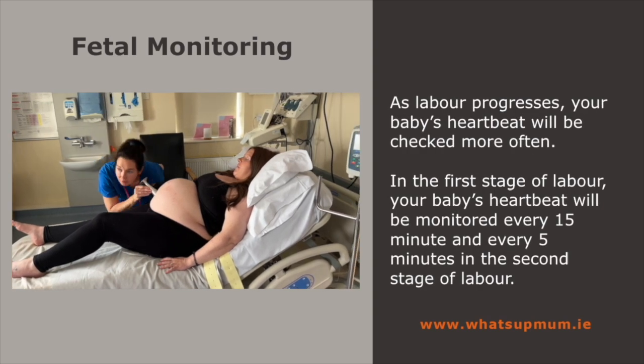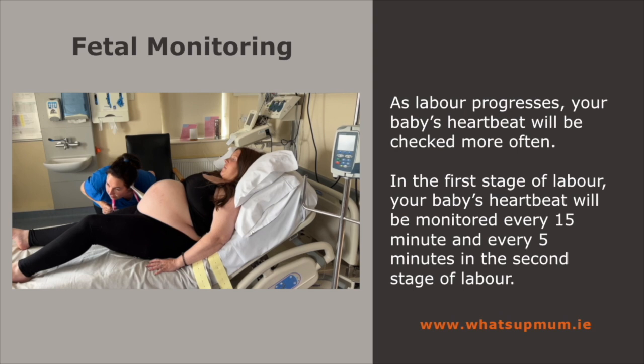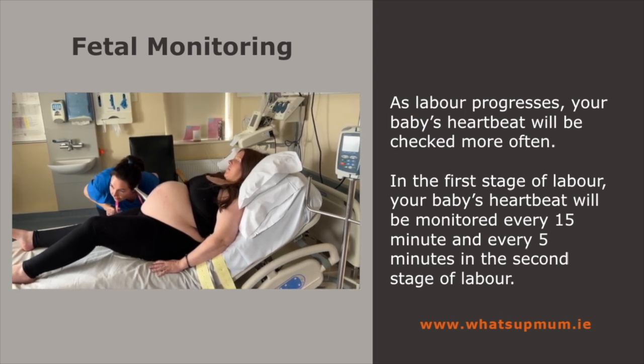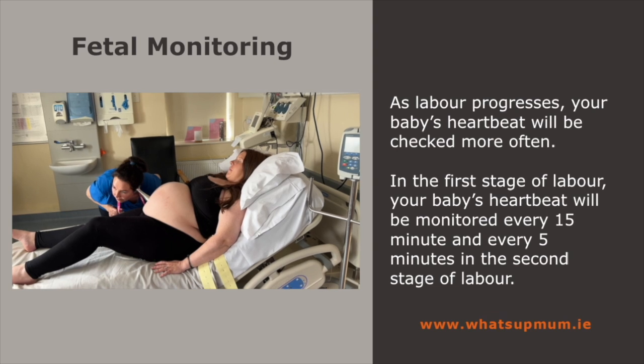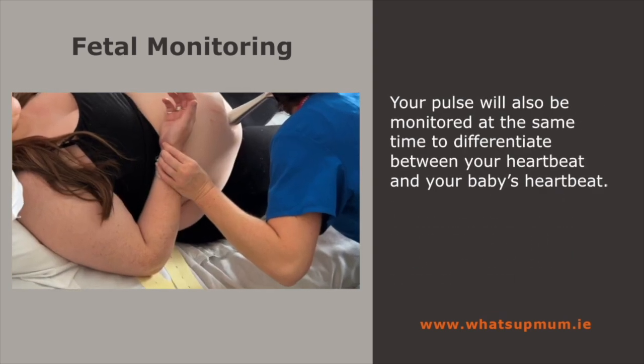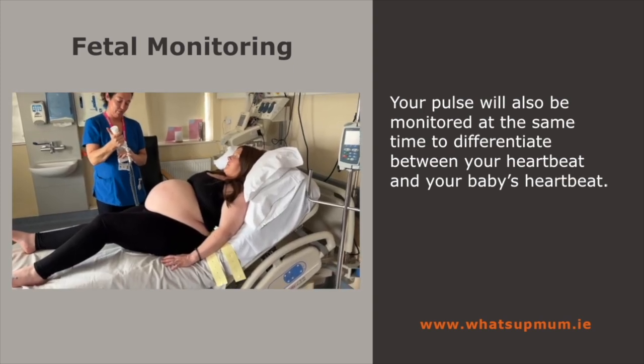As labour progresses, your baby's heartbeat will be checked more often. In the first stage of labour, your baby's heartbeat will be monitored every 15 minutes and every 5 minutes in the second stage of labour. Your pulse will also be monitored at the same time to differentiate between your heart rate and your baby's heart rate.